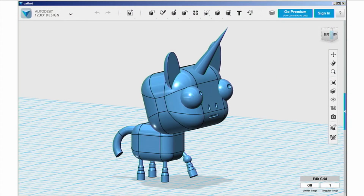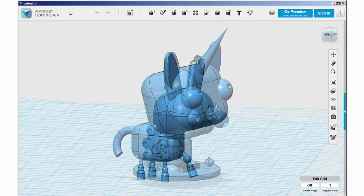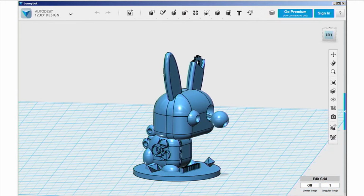This is some of my beginning work. I love making weird creatures out of shapes in 3D modeling. I don't know. Kind of cool. I have some examples up here for finished ones. This one's like a cat robot thing. And this one's like a little bunny.